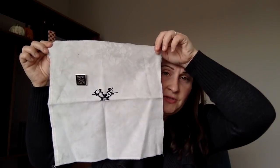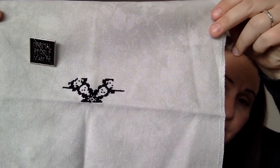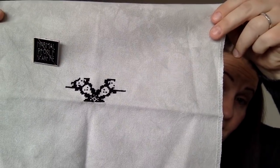And this is also Pictures Plus. I believe this is the same. Oh, you know what? I have a slip in here. 32 count Lugana in pewter. It's not the same because the other one is not pewter. So I decided to stitch all of these using Anchor Black, and I really like the coverage, especially on 32 count. I have not started the other two mandalas yet, but I will one day.